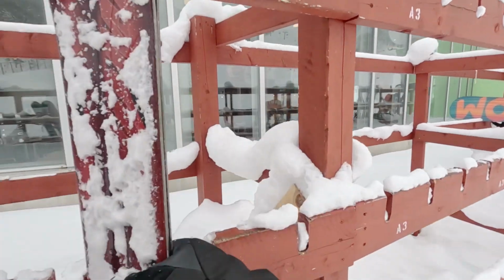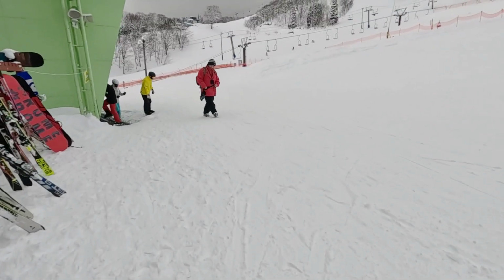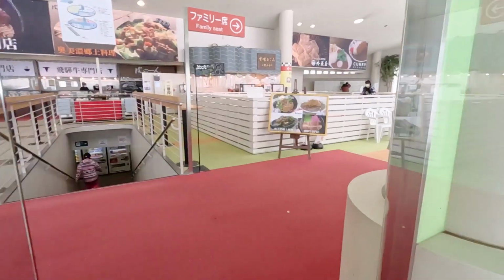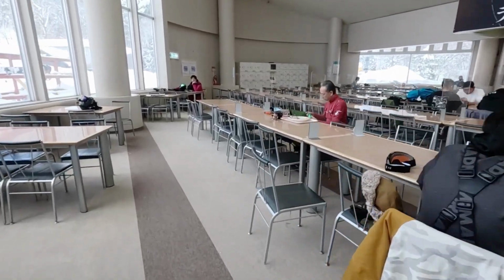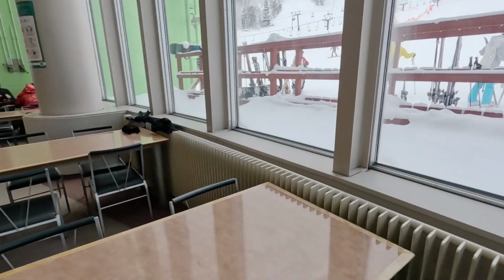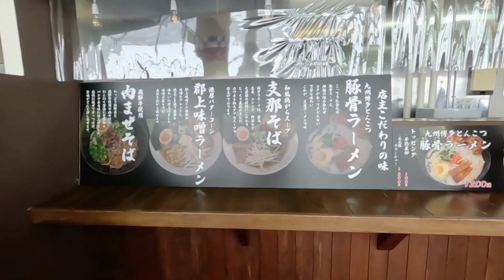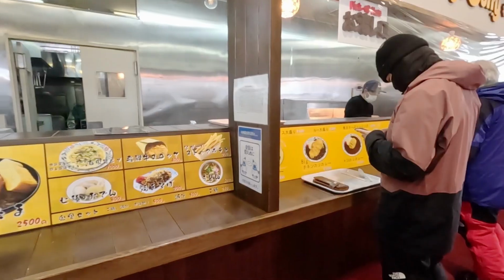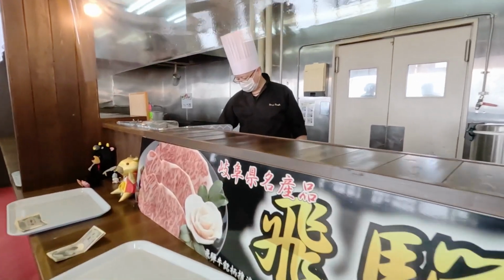After several rounds, it was getting to lunchtime, so we decided to eat at one of the rest areas with a restaurant inside. In most of the ski resorts in Japan, they have restaurants like these, typically with ramen noodles or local dishes like these, or curry, which is also a common food. And I ordered some steak donburi.